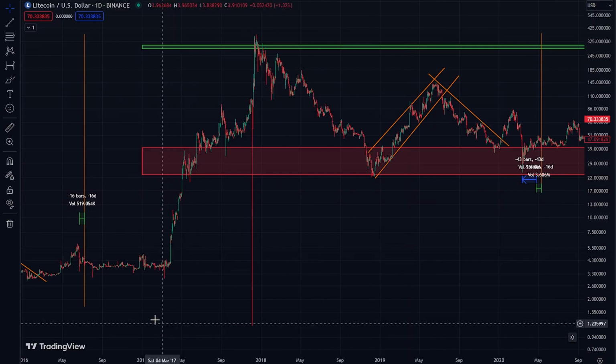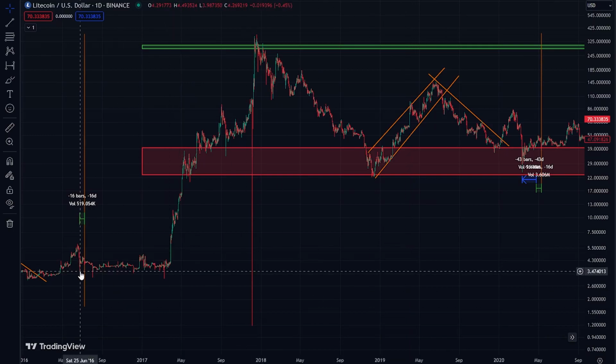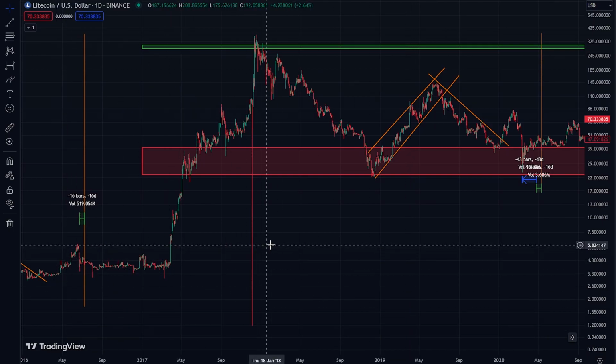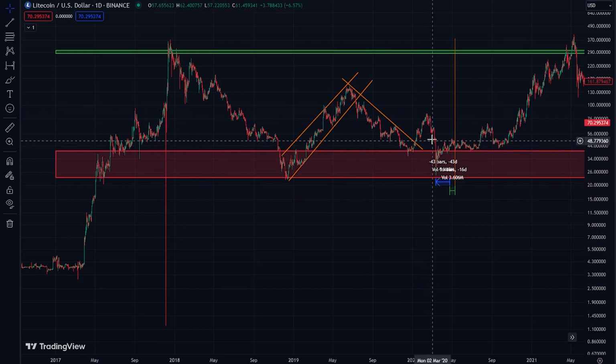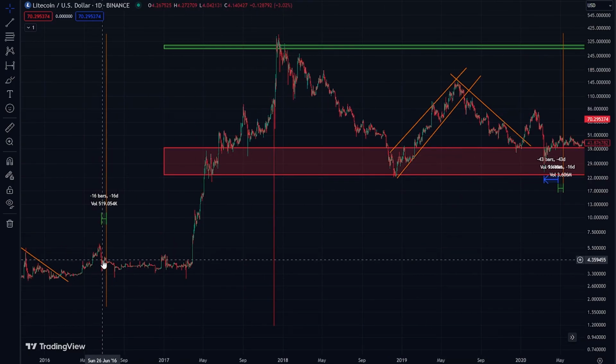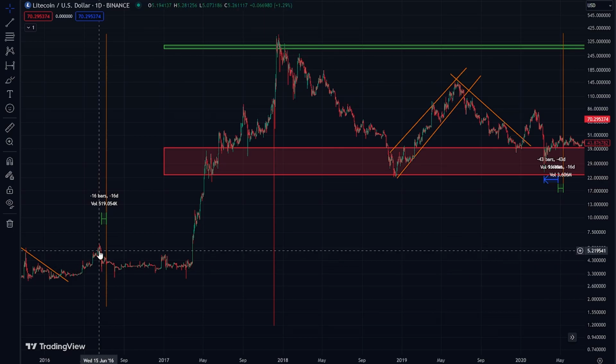And I know there are some key differences, like for example here, we only dropped down to where we were before the pump, and here we dropped down to lower than where we were before the pump. I would say that probably, this is also the COVID sell-off, that a lot of people say this wouldn't have happened if COVID didn't happen. We saw it happen the year before, the cycle before, with no real reason, to be honest with you.